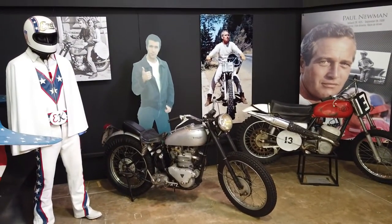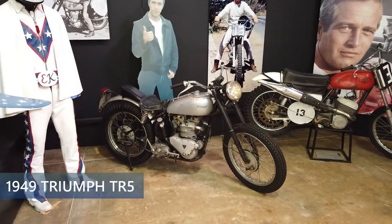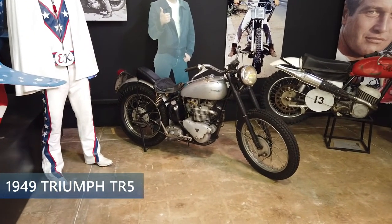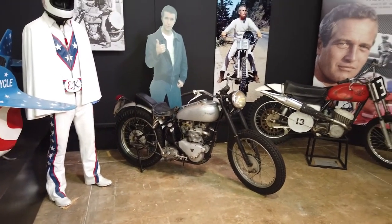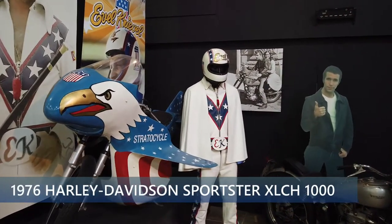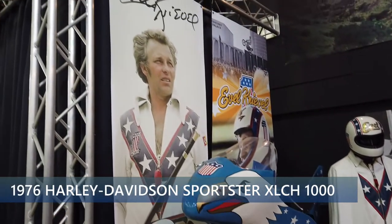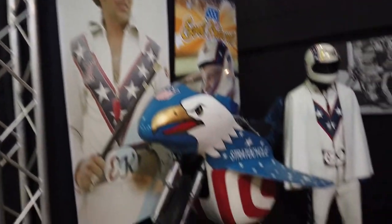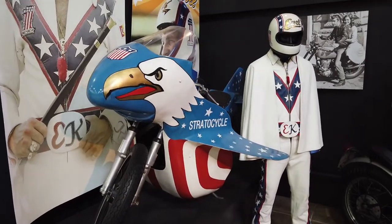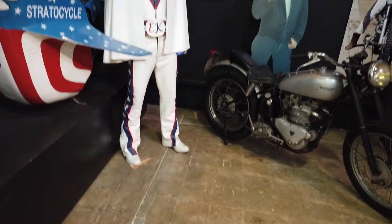And the Fonz, hey, a 1949 Triumph. This was actually a screen-used motorcycle from the Happy Days set. And the Stratocycle, one of the Stratocycles that the very famed Evel Knievel, famous stuntman, drove himself. Look at that. Custom paint job, you can tell, the bald eagle stripes. And beautiful Evel Knievel outfit.